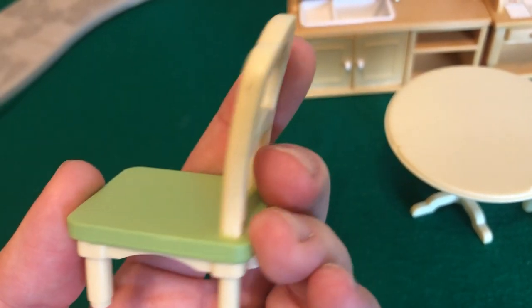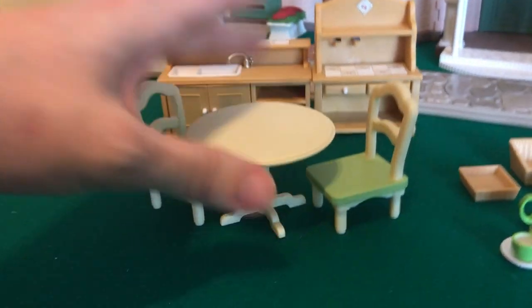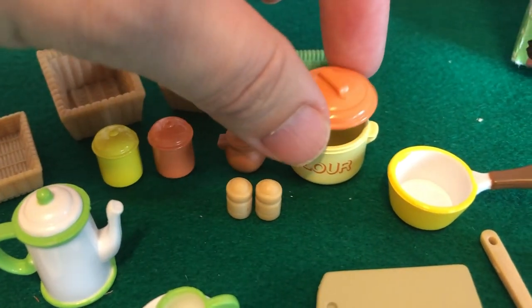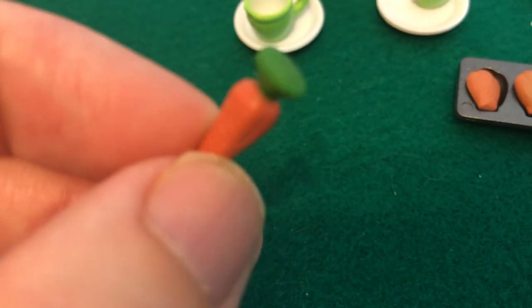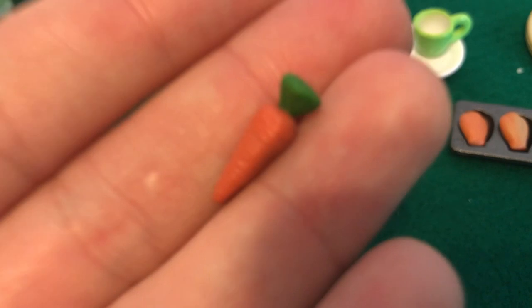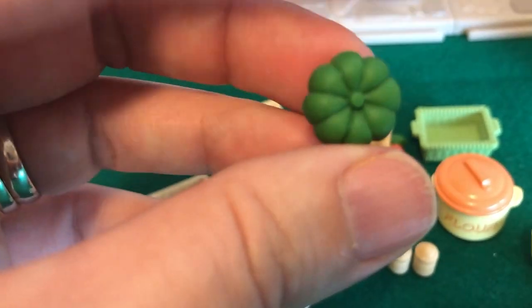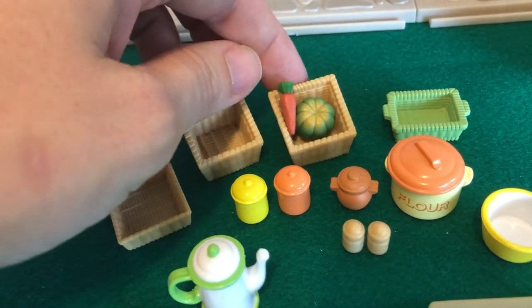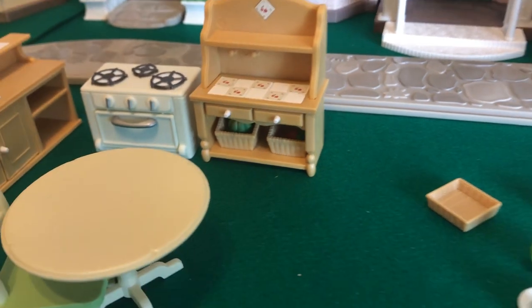So here are the chairs. This is what I love about this kitchen: the green seats on the chairs and the lovely lighter cream color. So here's a look at all the little accessories. We've got this little pot. It does say flower on it. And then a carrot, which feels almost like an eraser. It's got a rubbery texture, kind of squishy. Same with this, which looks like a gourd or a pumpkin of some sort, a squash. It has a really soft, rubbery texture. And we've got quite a few little baskets, really pretty ones, and they fit underneath nicely.